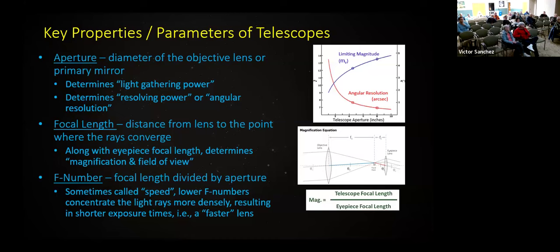Then the other mysterious thing that people talk about is the F number. If you're a camera buff, you know about F number. The F number is how fast your lens is. Basically, if you divide the focal length by the aperture, that is the F number. And why is that important? Because with a shorter focal length, you'll be concentrating all the light rays much more quickly.